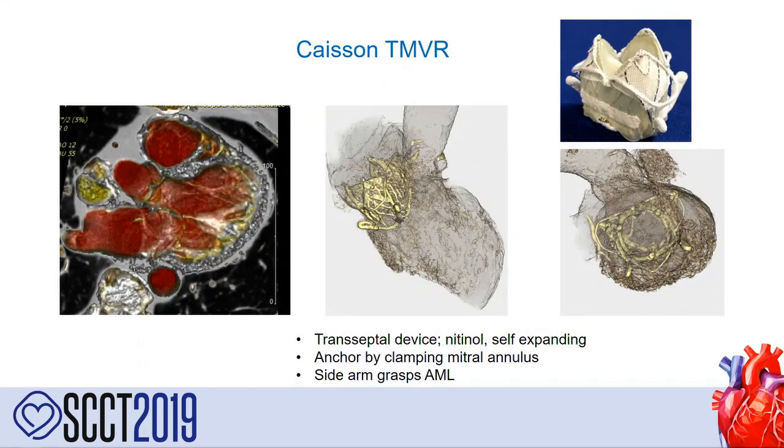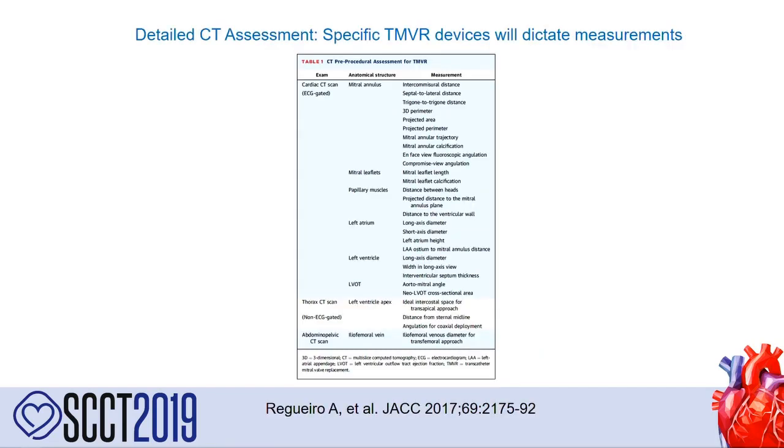Now the Caisson valve is the third one we've had available to us, and this has a mitral anchor. And this mitral anchor started to fail, and so it's been redone. But one thing it does have, besides being a transseptal device, which is very good, let me try to play this again, it stopped playing, sorry about that. It has an arm that actually captures the anterior mitral leaflet, so it prevents it from causing outflow obstruction, and it's a very clever device.